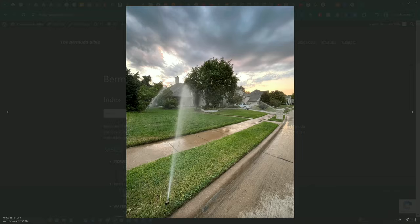So what I did was I capped this and I capped this, and then I put little pop-up spray heads throughout this in a separate zone.